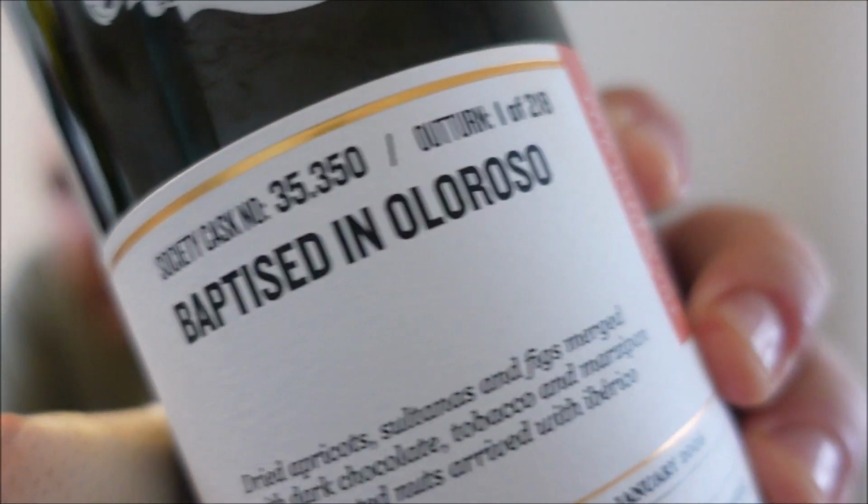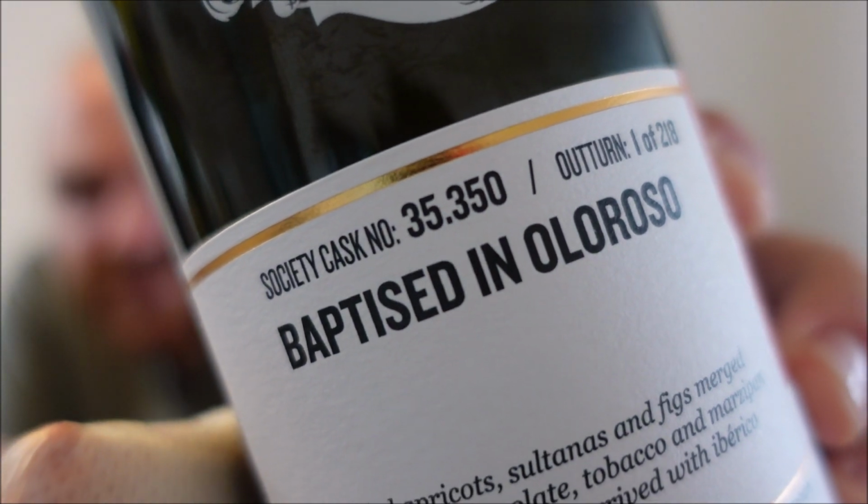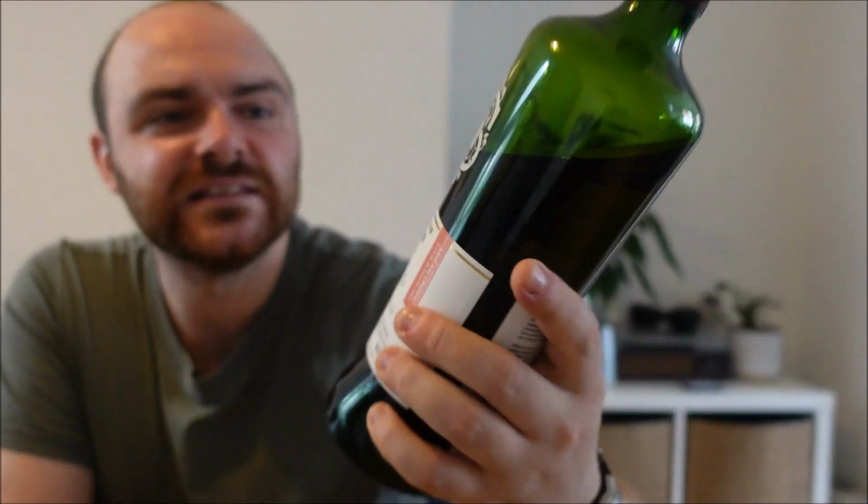This is Baptised in Oloroso. This is distillery 35, and it is release 350. One of 218 bottles, ex-bourbon hogshead with a first fill ex-Oloroso finish at 60.5% ABV. And this wonderful little thing is from the Glen Moray distillery.